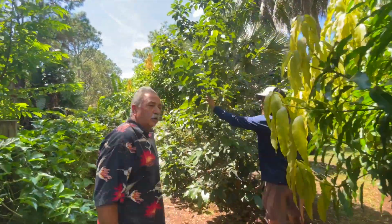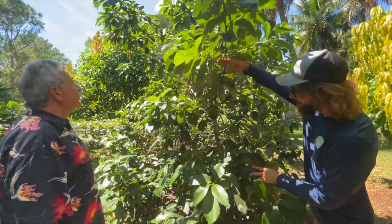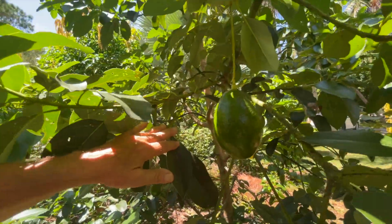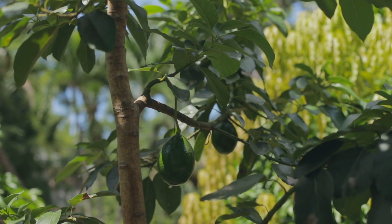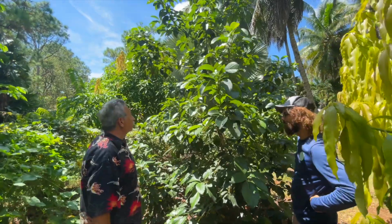This is a variety of avocado called Utuardo. It's originally from Puerto Rico. It's a very, very delicious avocado. Makes a fairly large size avocado. Tastes more like a traditional California Hass type as opposed to the more watery Florida varieties.